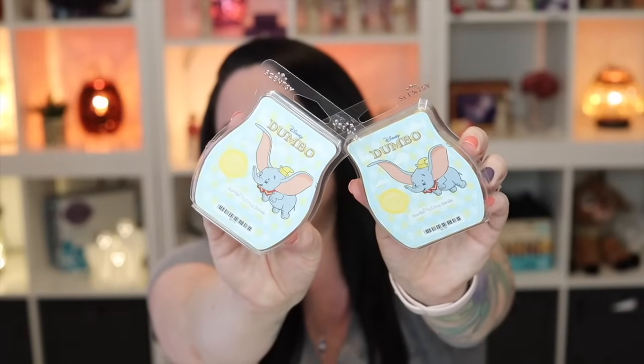Dumbo. The very first Dumbo scent, Circus Parade. This was my very first licensed bar, love of my life. I was like, hold up, wait a minute. This is amazing. It is fruity, it is sweet, there is citrus, I think there's peach. I also think there's a tropical fruity scent in here, like mango or papaya or something that just takes it kind of fruity tropical. That is really, really lovely. So I love this Dumbo Circus Parade.